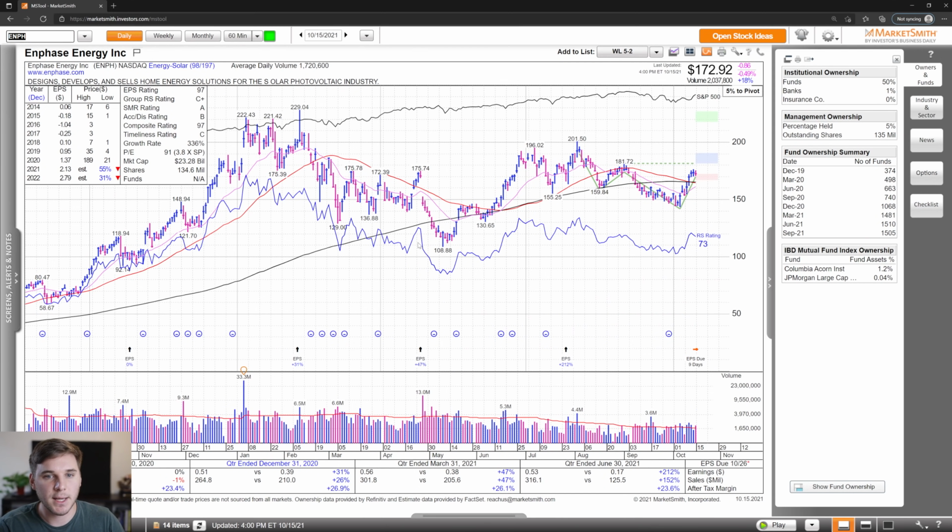Moving on, we've got ENPH, one of the many strong solar names at this point. Great earnings, sales, margins the past 3 quarters or so. Estimates are strong for this year and the next, although estimate revisions are down. Nice increase in fund ownership and 2 high quality funds in here as well. It's got a little bit of a pivot right through this level before the double bottom base.